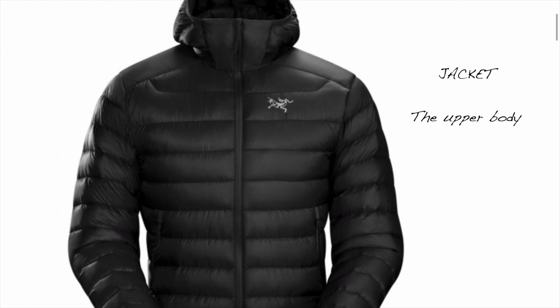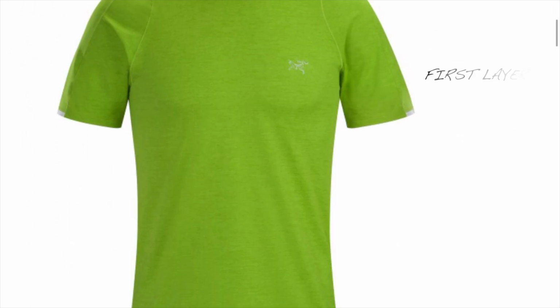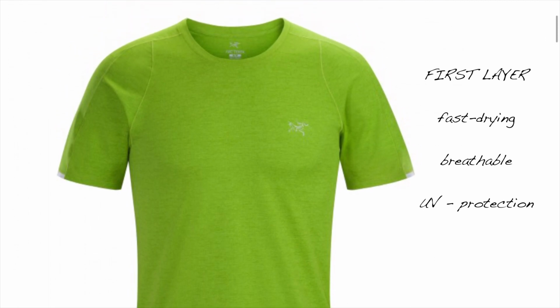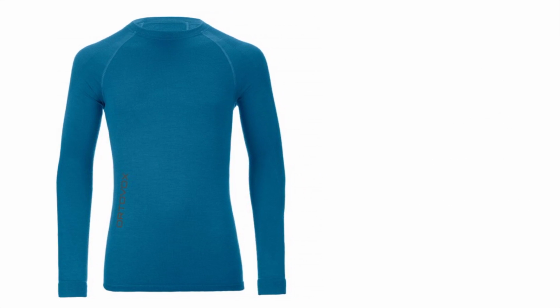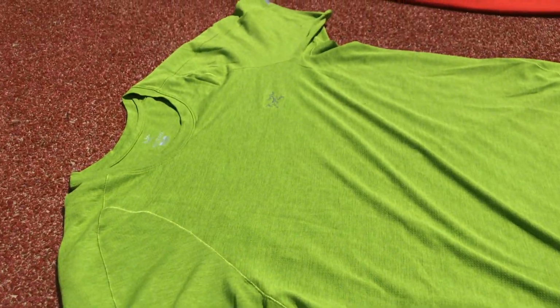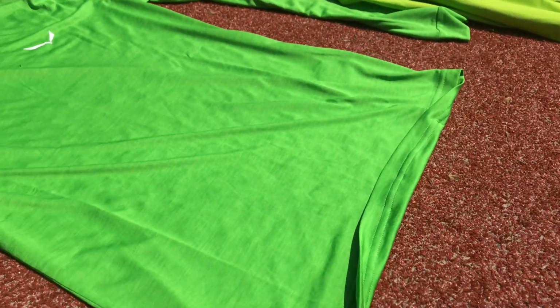Jacket, the upper body. For the upper body, you'll need 3 layers. For the first layer, you can choose 2 long or short sleeve t-shirts, preferably synthetic or merino fabrics. Today, these materials have special properties to remove moisture and unwanted odors. Do not wear cotton, you will sweat intensely along your journey and you will not be able to remove moisture.